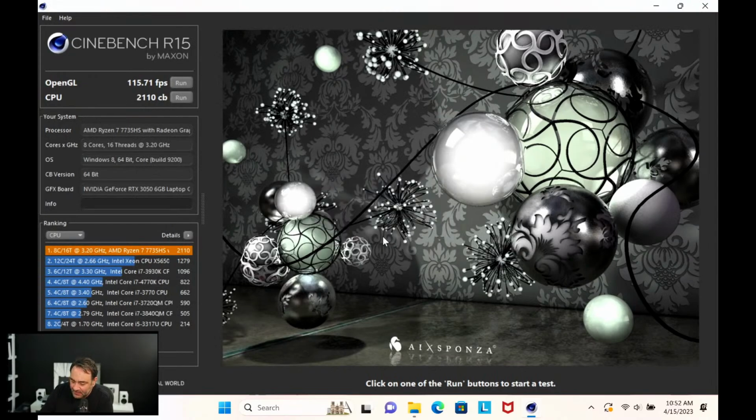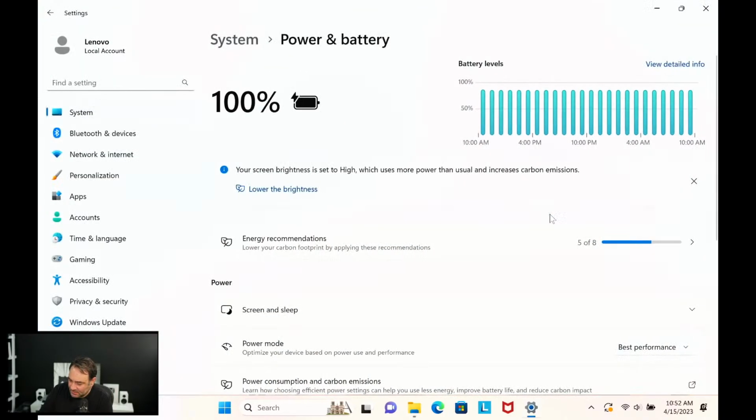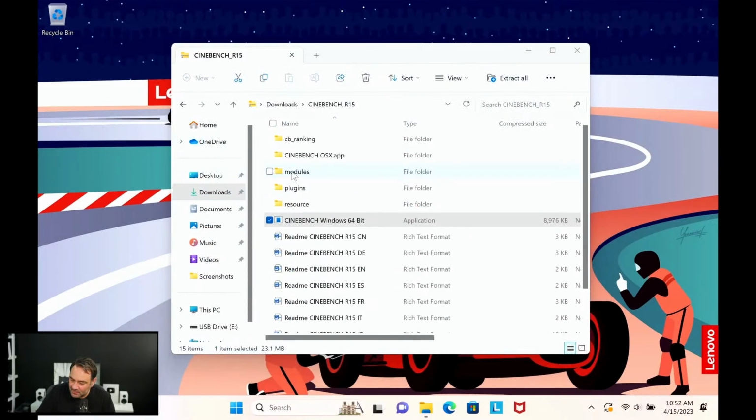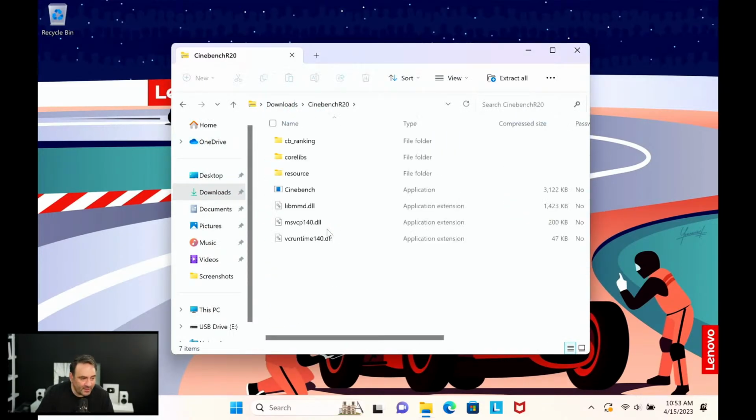Let's save that. And let's make sure we are on the performance mode. Let me just double check. Best performance and then function Q. It's quiet. Battery saver performance. Okay, I got it on performance here. Okay. So let's go to downloads. Let's go to the Cinebench R20 real quick.